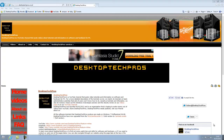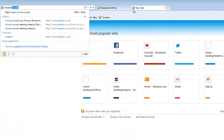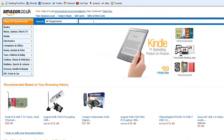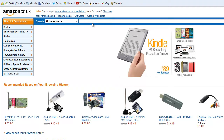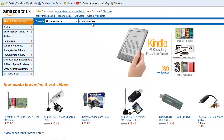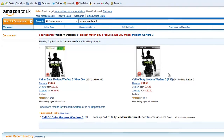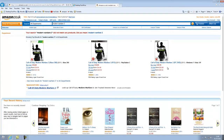You get cheaper games. I'll show you here. It doesn't make a lot of difference once games are old, but when they're new, you can see a lot of difference in the price. So you can see it's £36 for Xbox and same sort of price for PS3, and this one it's quite a lot different. When it first came out, that would have still been the same price, around 30 quid, and these two would have been about 40 to 50.